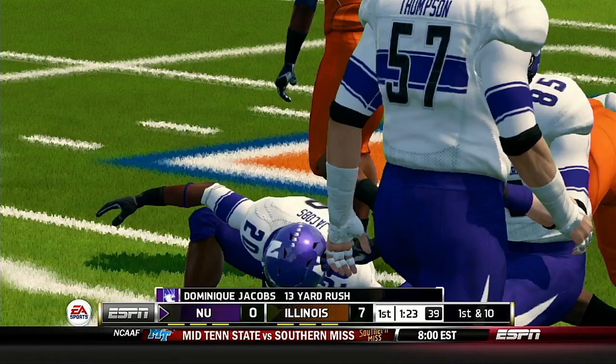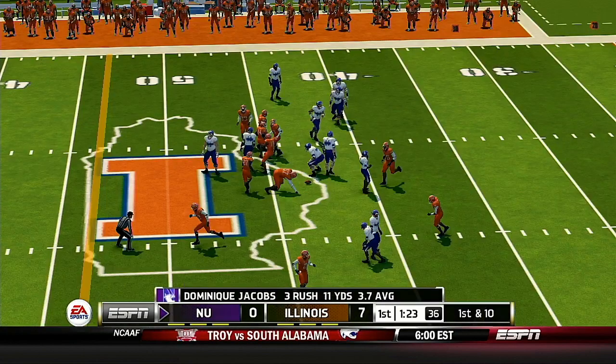Tackle at about the 43-yard line. That's a 13.